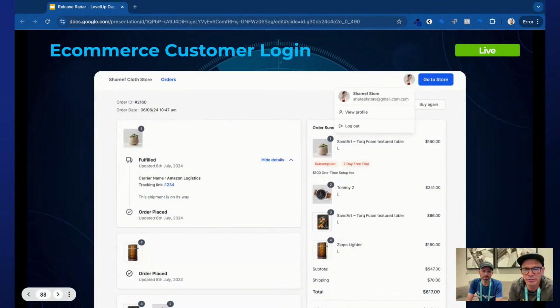This is really cool. So now our e-com stores have the customer login center, right? So they can basically log in and review the details of their past orders. Way more professional. They can see what's going on, and there's some other things that we're going to bring into that as well. You'll see this focus on having the customer centers.